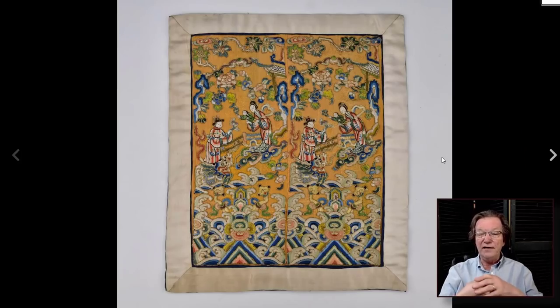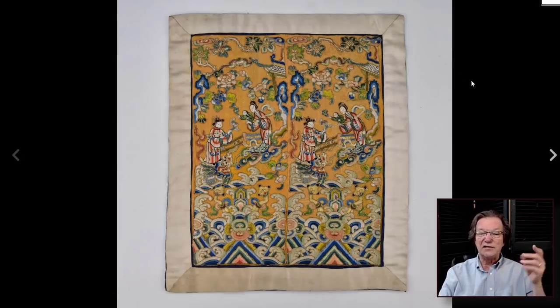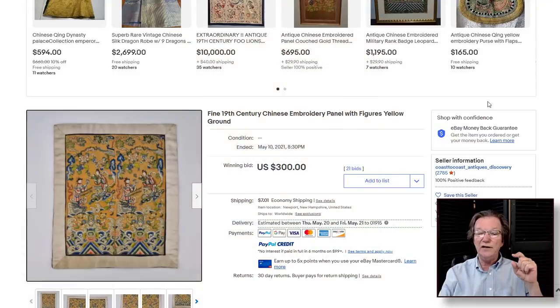And then this very nice, simple gold ground Chinese needlework that has the skirt at the bottom, like you see on robes and that kind of thing. This was a seller up in New Hampshire, Steve, that we know. He gets out. He's a good picker. He's always looking. And this was a nice piece of silk, perfectly good, and went reasonably. It had 21 bids and went for $300. And that's Coast to Coast Antiques up in Newport, New Hampshire. He's been around for years. He's an old school dealer.